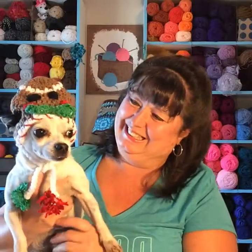And he's showing you our newly redesigned gingerbread dog hat. Is he not the cutest thing in the whole wide world? He is like the best little model. I know you can't see it, but his little tail's wagging.